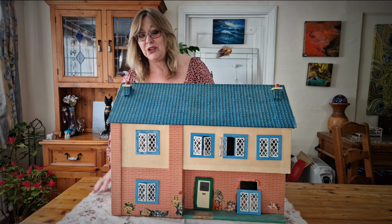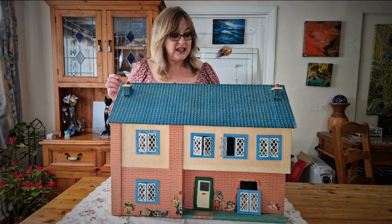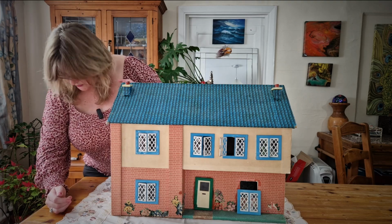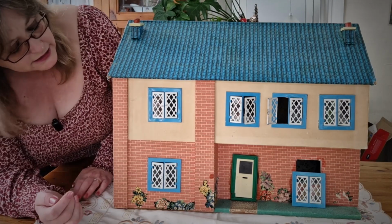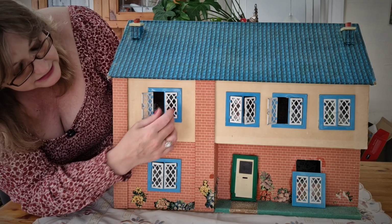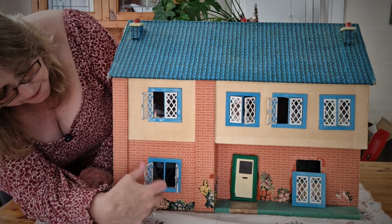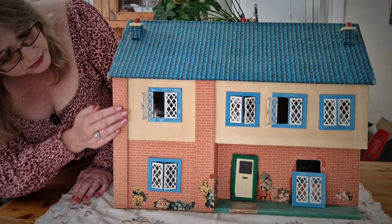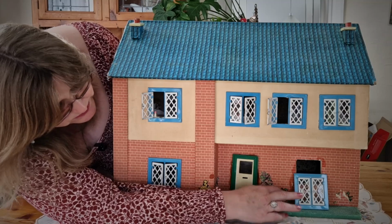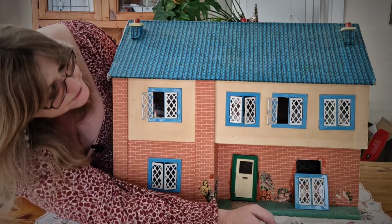Now I've got it on this tablecloth because unfortunately there was a bit of a nail underneath it, so I don't want it damaging the wooden table. But it's quite a sweet house. I'll just move around so we can have a little look at it. And we've got little front opening windows, which are rather lovely. And they've obviously decided to try and decorate it with sort of flowers up there. And this is just paper on the front to look like bricks. This window here is loose, but we do still have it, which is really good. And there's a little front door as well. And they've got sort of grass effect here.